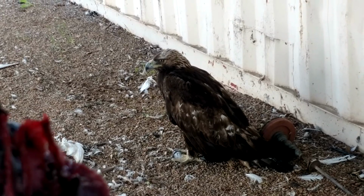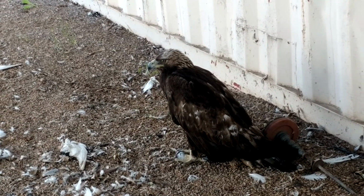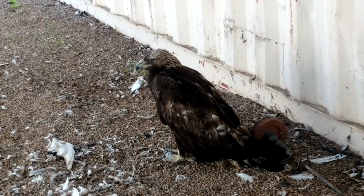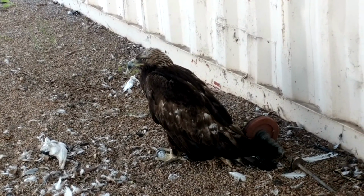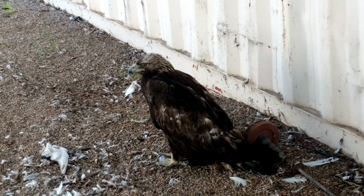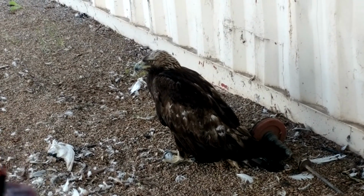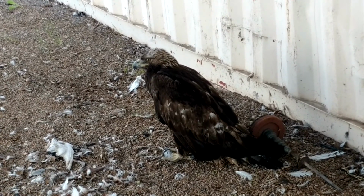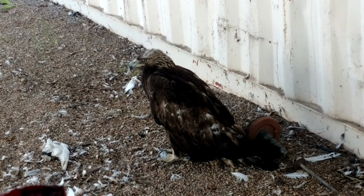If he won't eat on his own, then I have to cut the food up into bite-sized pieces and hand feed him, and I may have to tube feed him, and we've done videos on that in the past. But at this point, if within the next 2 or 3 hours he'll just eat on his own, that makes my life easier and far less stress on him.